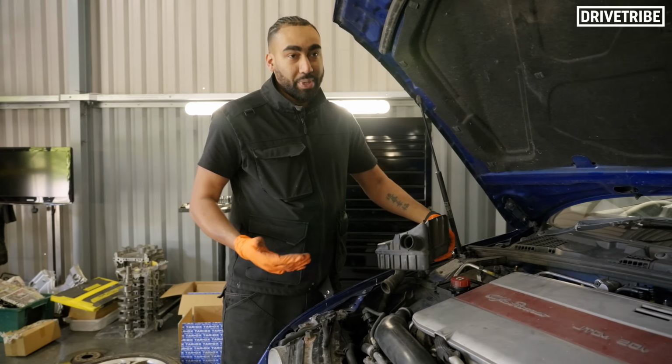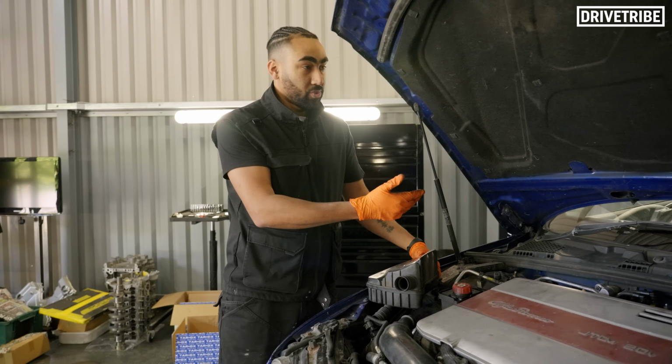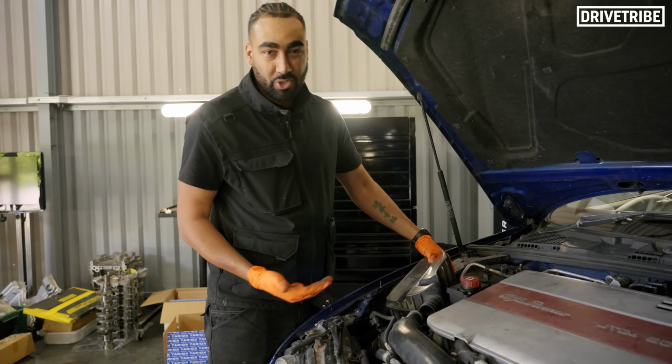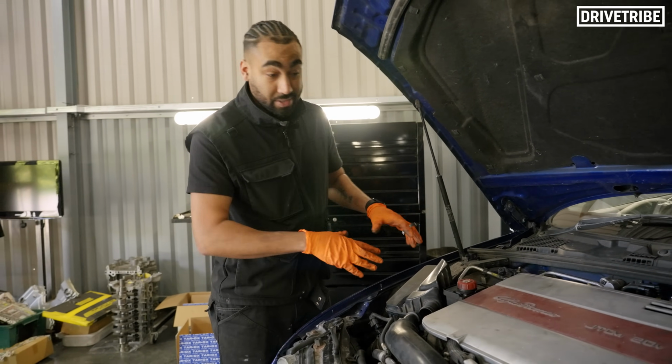Now the proof will be in the pudding once this car is being driven, because remember, we've also put the additive in the petrol tank. All these additives do take a little bit of time to work, and they require the car to actually be given a really healthy drive in order for that to happen. So in the meantime, we're still waiting for the brakes. But once the brakes are on and it's good to run, we'll drive it out and see how things go and take it from there. Hopefully this solves the problem.